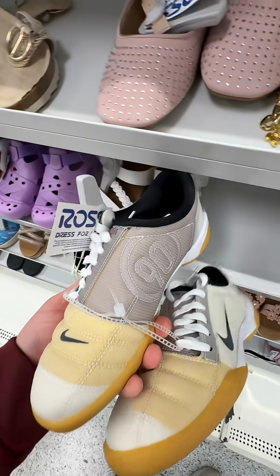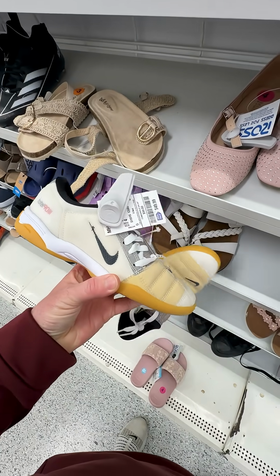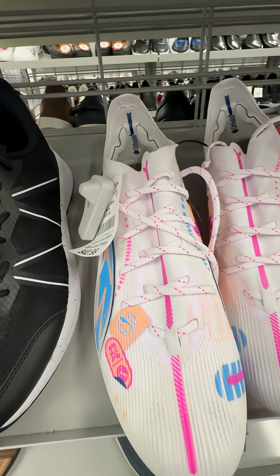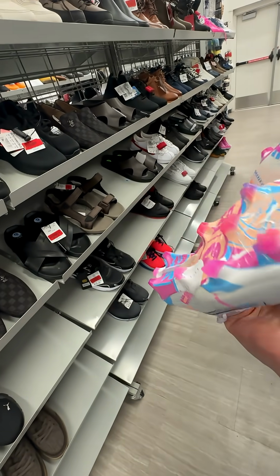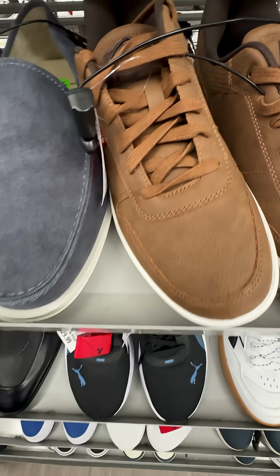And then over in the shoes, we found these Total 90 indoors. I actually found these in a few sizes. These are a small size 4, but I also found them in a 7 and a 9. We left those, and then we found these Pumas. Now, Pumas are everywhere. I see Pumas all the time, but this was a new colorway for me, and I actually really liked these, but they wanted like $43 for them, so we ended up leaving them.